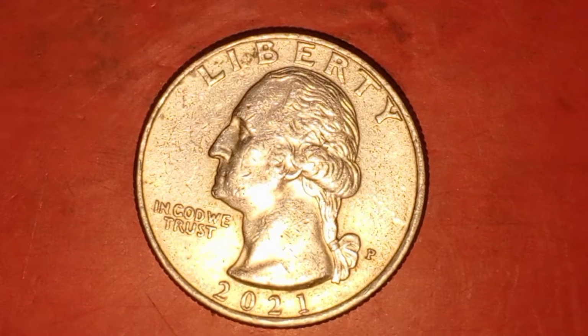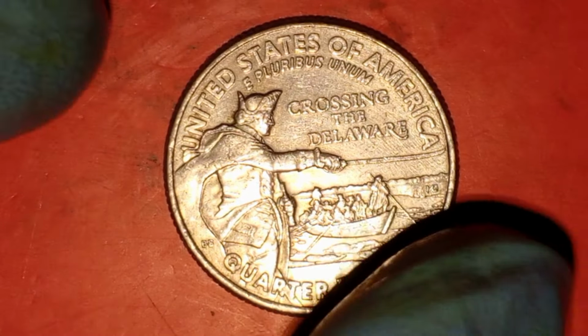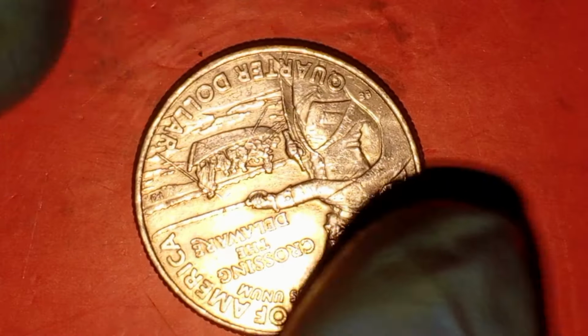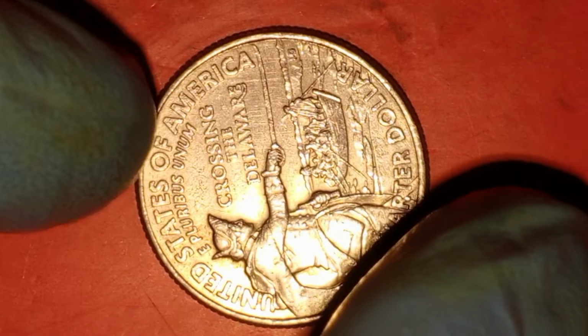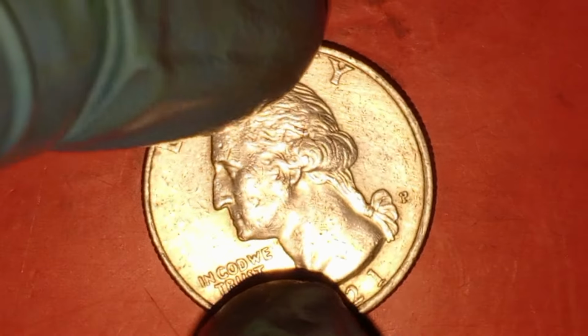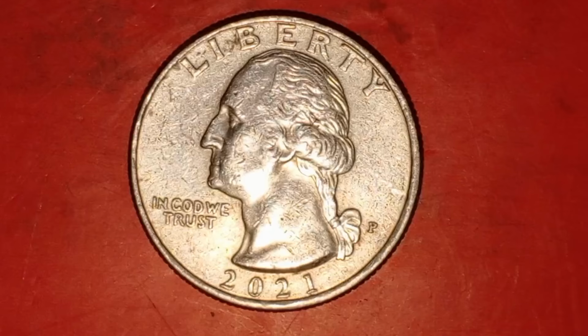But what makes these coins so special? The most valuable versions of the 2021 P Washington quarter are those with rare minting errors. Some of these error coins include unusual features, like double strikes, off-center strikes, or even missing lettering. These mistakes make the coin unique, and as any coin collector knows, rarity is key to driving up the value.